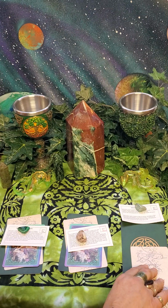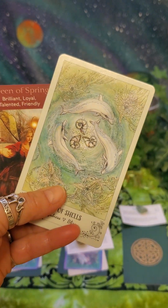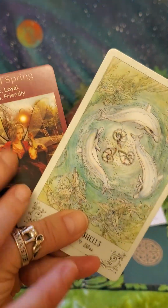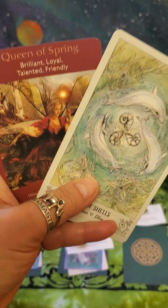Let's see what the Spirit Song Tarot says. We get the 3 of Shells, represented by dolphins. So these dolphins, so the Queen of Spring says we've got everything we need, right? We have all the resources. And the dolphins are telling us, yeah, and have fun with it.